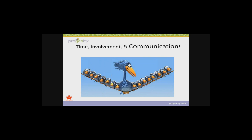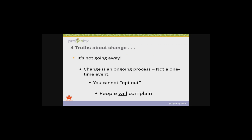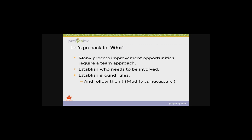This is my favorite picture, an ideal opportunity for communication, and this guy has been involved in process improvement that did not go well. The thing about change is it's not a one-time event. We can't opt out. People will get upset about it, and it's not going away. So we may as well address it.